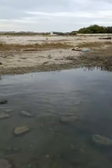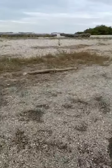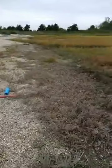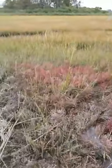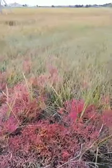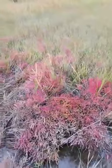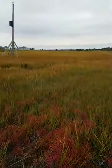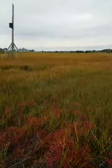All right, when I get out of here, we'll stop and see if we've got any more questions. There's a nice little patch of glasswort right there. Pickle grass, that's the really red stuff. I will taste some red stuff and tell you how different it is from the regular. Well, it is a lot more salty. Let's just say that.